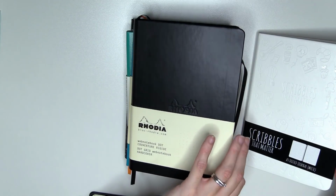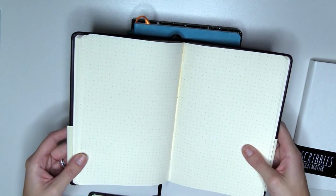And let's compare it with the Rhodia Webbook so I can show you what I mean. So in the Rhodia, let's bring them up to the camera so you can see a bit better. I hope you can see that. So the dots in the Rhodia are a lot stronger than in the Scribbles That Matter book. They are roughly the same size, but they do stand out more. And the dots here go all the way to the edge of the page. There is no clearly defined border in this book, so it just depends on whether that bothers you or not.